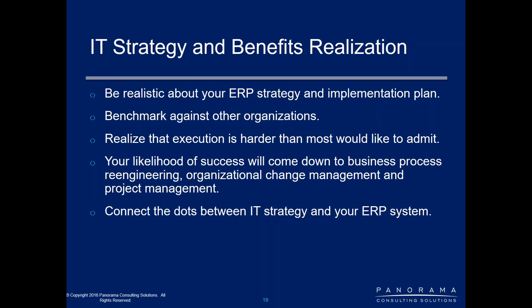And then, I think this is obvious, execution is harder than most would like to admit. It really comes down to addressing your business process and change management issues. If we have that implementation plan properly laid out and proper resources identified, then the chances are more likely that we will get those benefits realized that we had anticipated. We're going to be closer to on budget, certainly closer on time, the more we address those needs.